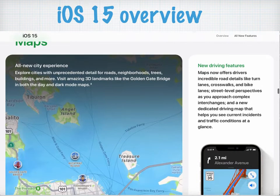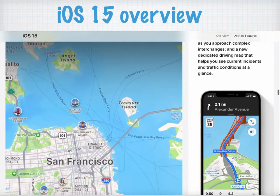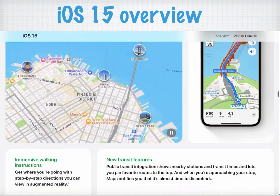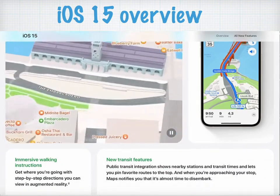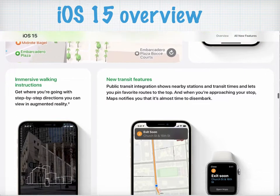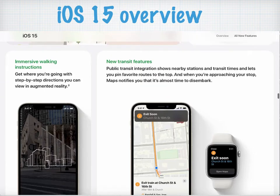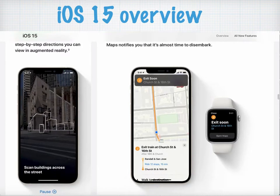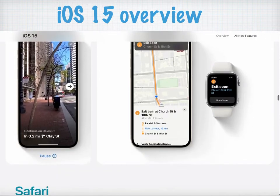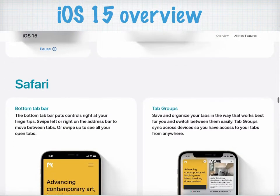They've done some really nice things with maps. It continues to be enhanced so that it's now a very good way to get around and to use. They've included traffic and a lot of other things. They've even included some things as far as transit. So if you are ever in New York, for instance, and you're riding the subway, it'll tell you when your stop is coming up and it's time to get off. It'll give you walking instructions, which I've used a lot of when we're visiting different cities.